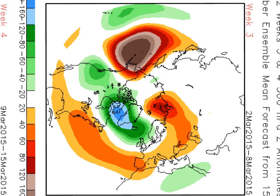Week 3 as we get further ahead, 2nd of March through to the 8th of March, lower than normal heights towards the north, higher than normal to the south. Look, the jet going further south of the country. Now, this is showing us these stormy conditions lasting into the early part of March.